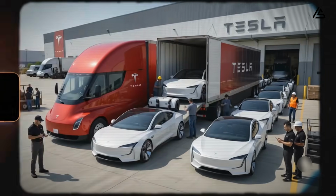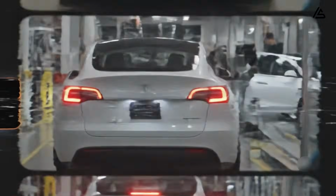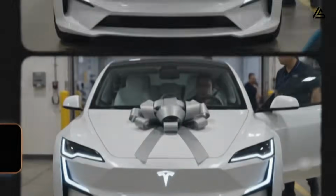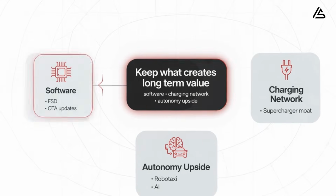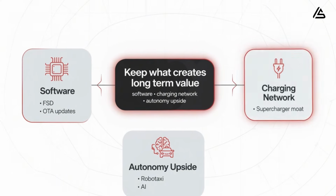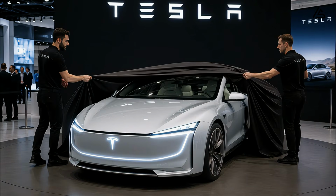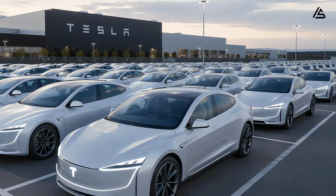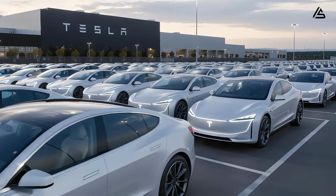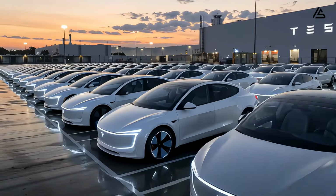missing. So the real story of 3 things that make it so cheap isn't just about Model 2's bill of materials. It's Tesla applying a company-wide discipline. Keep what creates long-term value, software, charging network, autonomy upside. Cut what only exists because it always existed. If Model 2 follows the pattern we're already seeing in the standard trims and in how Tesla is thinking about the RoboVan, that's your blueprint.